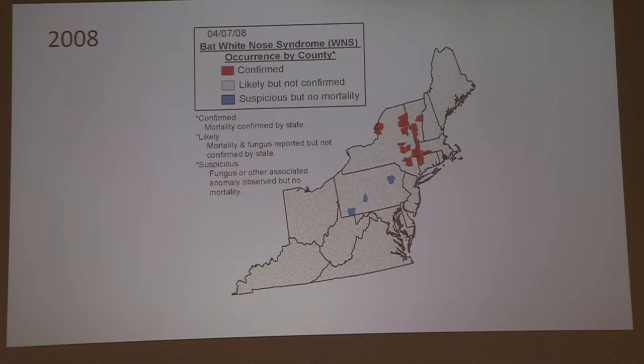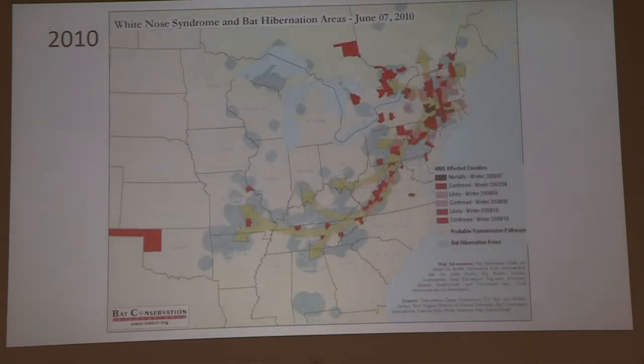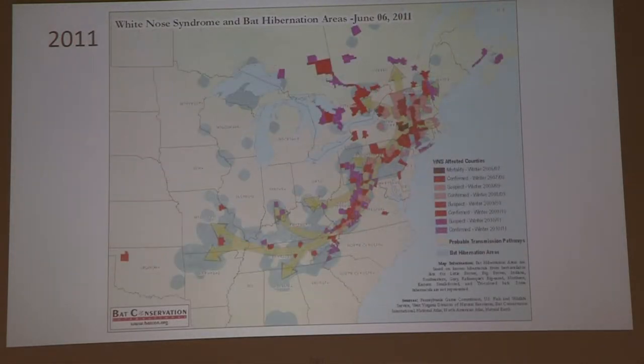Next one. So here we go. Year one, Albany, New York, right there. Year two, it had spread from Albany to these caves right here. And here we are, started in 2006, this is 2008. Now watch the progression as she quickly flips through these. 2009, 10, 11. You see what's happening and how fast this thing is moving.